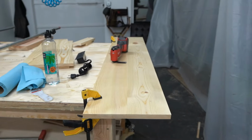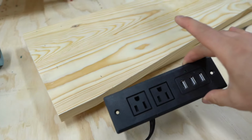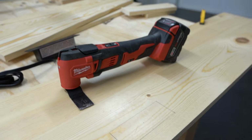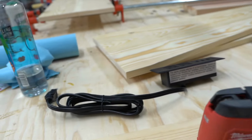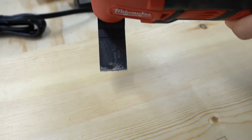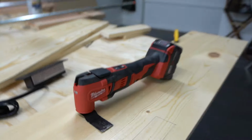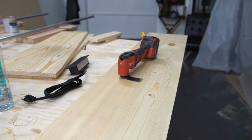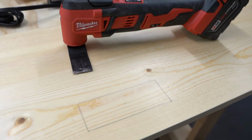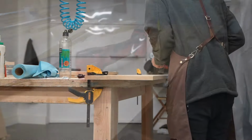In the meantime, we don't have the tabletop here. Here is the outlet that we're going to install in the top here. I've got a little square drawn out, and what I'm most excited about is that I finally get to use my multi-tool here. As you can see, I've got a plunge wood cut on there, and I can just go straight through this thing. And I'm so stoked because this was gifted to me and I have never really had a reason to use it until now. Obviously there's a million ways to do this, but I think this is gonna work out perfect. And yeah, let's do it.